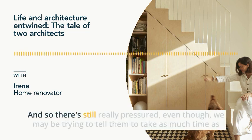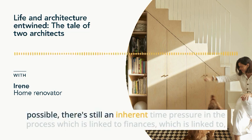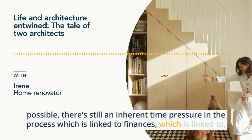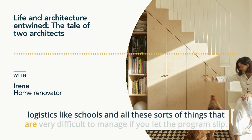And so they're still really pressured, even though we might be trying to tell them to take as much time as possible. There's still an inherent time pressure in the process, which is linked to finances, which is linked to logistics like schools and all these sorts of things that are very difficult to manage if you let the program slip.